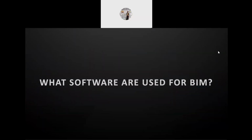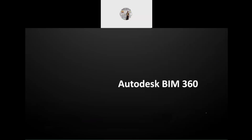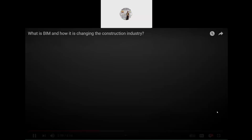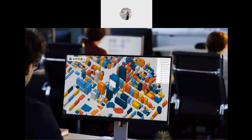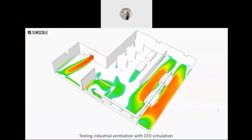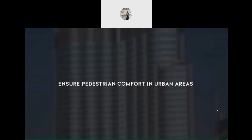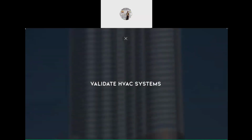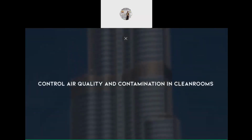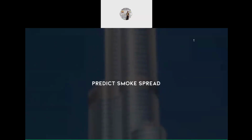The most known BIM software solutions are Revit, Navisworks, Autodesk BIM 360, SketchUp, as well as ArchiCAD and Vectorworks Architect. As technology continues to advance, computer-aided engineering, CAE, software is also becoming part of the construction industry. CAE, also called engineering simulation, is being used by engineers and architects to predict wind loads on buildings, ensure pedestrian comfort in urban areas, validate HVAC systems, control air quality and contamination in clean rooms, laboratories, or underground spaces, predict smoke spread, and optimize thermal comfort.